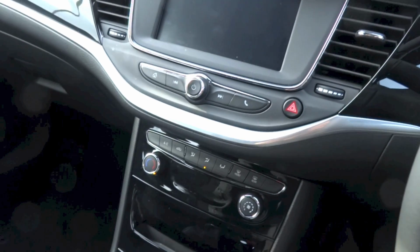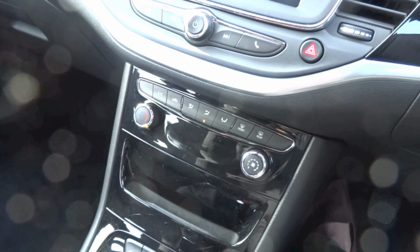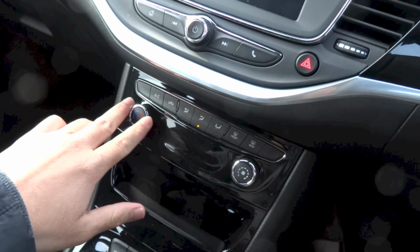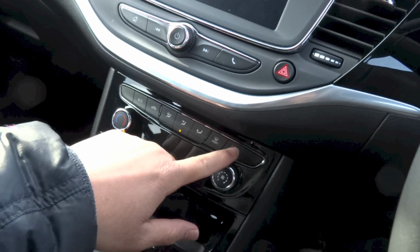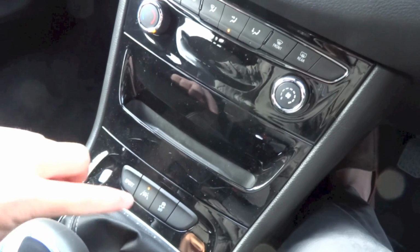The Astra SRi does get very simple air conditioning controls, with all of the controls located down here. To the right knob you do have your fan speed, and to the left knob you do have your temperature control. Right above you do have your air conditioning, recirculation, different modes, as well as your front and rear defrost buttons. You do have a bit of storage down here.